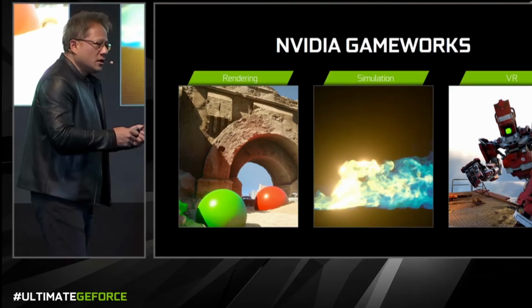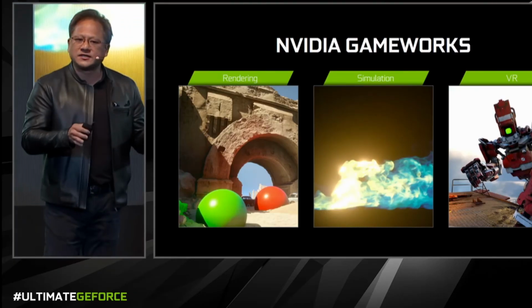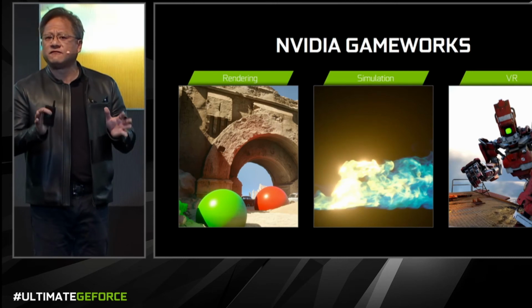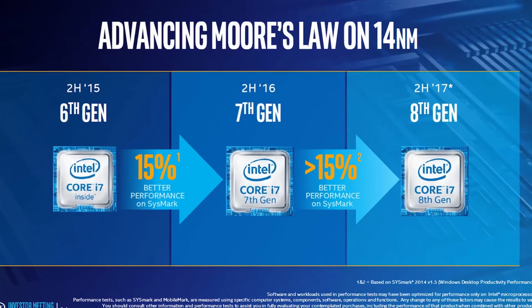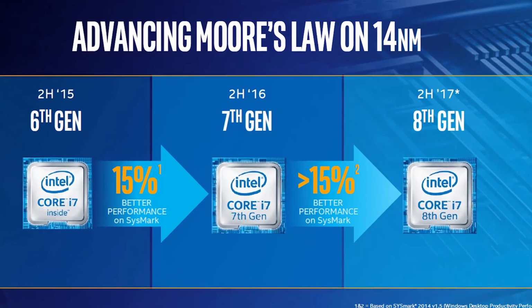The event, of course, was at GDC and was surrounded by the normal glitter and glamour that you have at an Nvidia launch. Jen was strutting his stuff on stage, as we're accustomed to seeing. And 2017 really is hotting up for a great year. We've got the X299 Intel platform release later on in the year and a rumoured 12-core, 24-thread CPU.